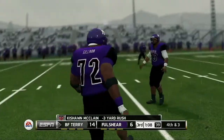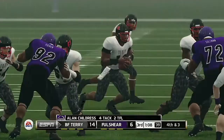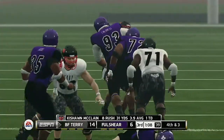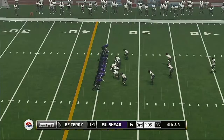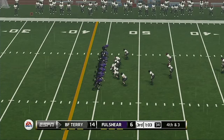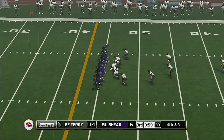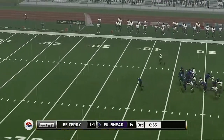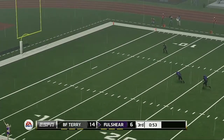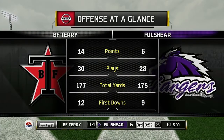Tackle made at the 46-yard line. Boy, did you see how the defense just swarmed to the ball carrier? That was fantastic pursuit. They're trying to pin them deep with a solid punt right here. This one's going to be down in the end zone for a touchback.